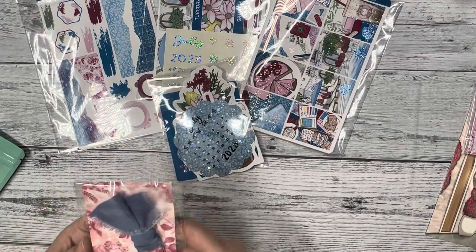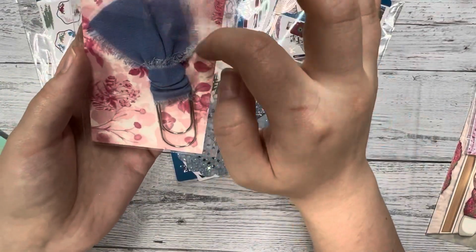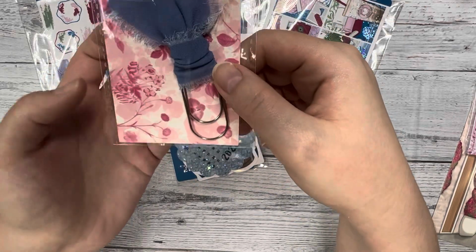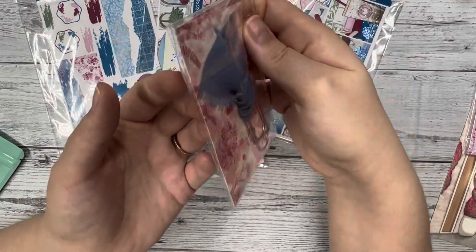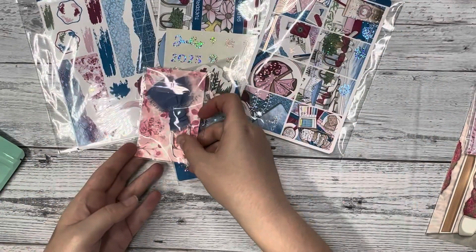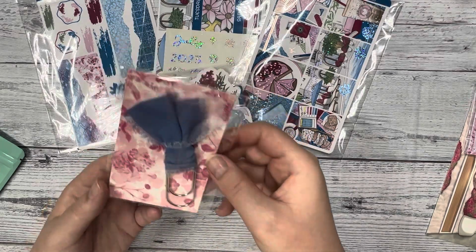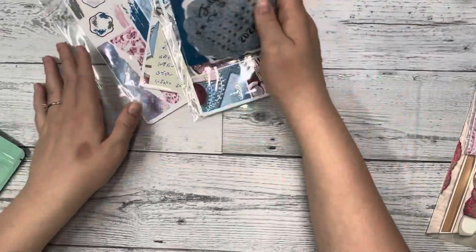Next, I'm going to show you this really cute paper clip. I love it. I love the little edges of it. It's really cute. And also, you can use the backer as well if you wanted to upcycle and put it in your planner somehow. And then this color matches really well with the kit too. It's kind of like a purpley blue color. Then we're going to jump into the die cuts.